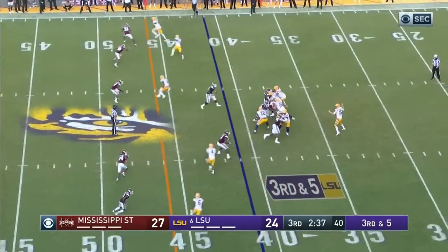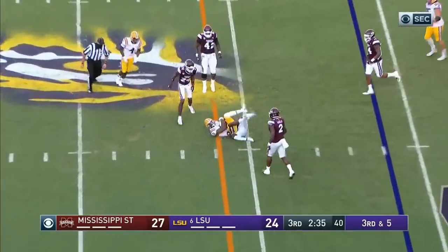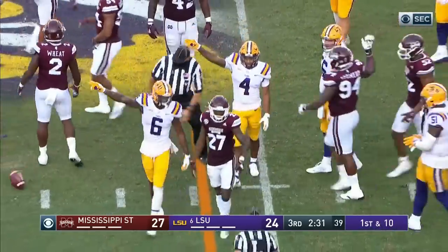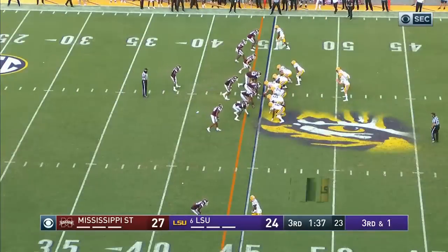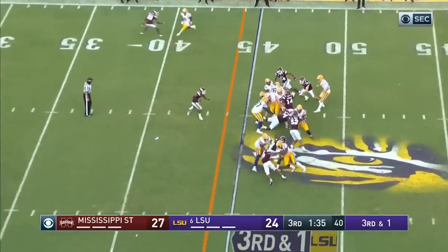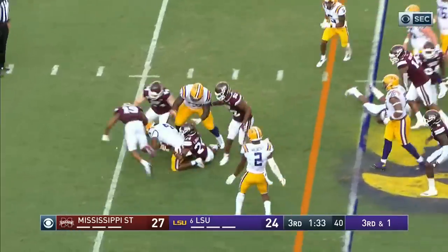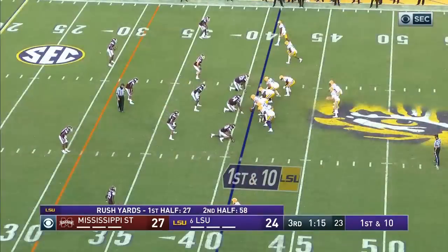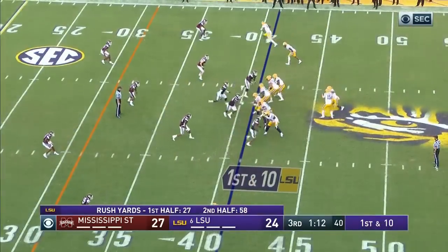Man across the board. Here comes extra pressure. Quick slant, complete. It's good enough for a first down. Terrace Marshall again. Did a year ago. Here comes a blitz on a 3rd and 1, and he got it, and he almost popped out the back end. First down. And that was an all-out gamble. First down at the 41 here in the final minute of the quarter.